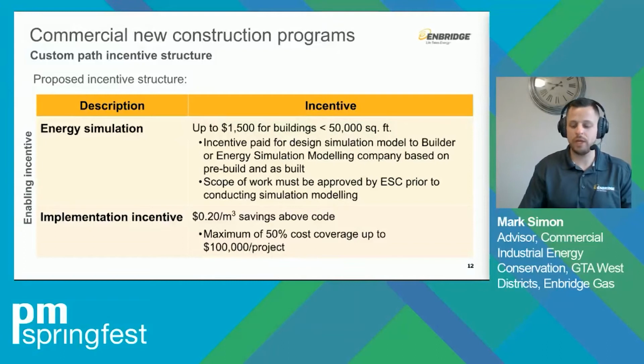But what we do is we help implement these incentives here. The goal here is above building code, and that's probably the easiest way to describe it. The more you go above code, the more we're able to save you.